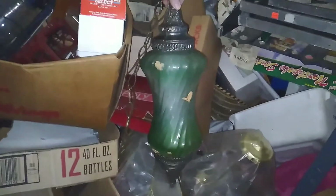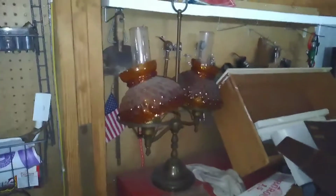Here's some toys. Here's a lantern. Here's some more toys. Old army guys. Here's a railroad bridge. Here's a hanging lamp. You guys want to see that? Let me try and pan out. That's kind of working. So yeah, it's just a lamp. No big deal. You guys probably don't like it anyway. I'm just gonna leave it here. Here's a lamp. Probably not worth anything. Don't worry about it.